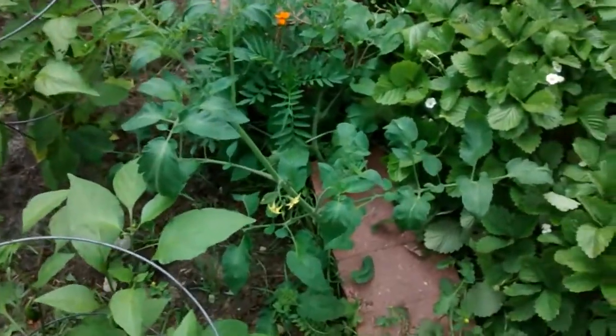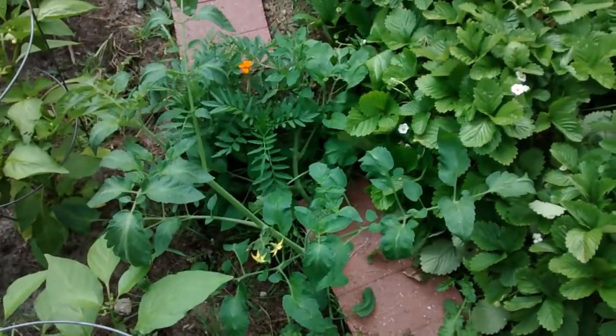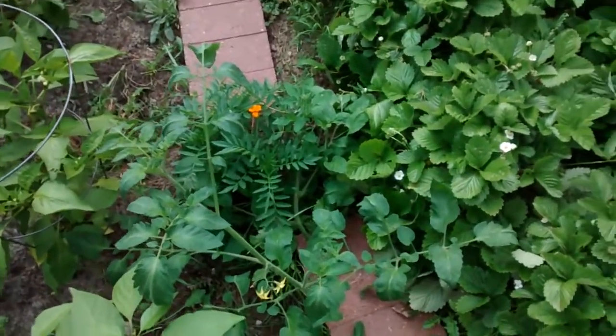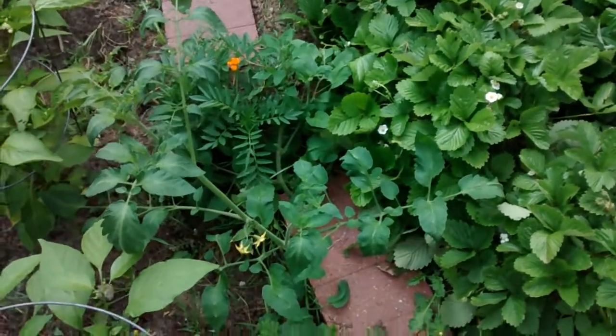And there's another volunteer tomato plant, actually two of them right over there. And we also have another one here that's got its flowers on it. And these are just ones that popped up out of the blue. We used to throw a lot of scraps in here to the chickens when this was a chicken run, and those seeds kind of got recycled down into the soil.